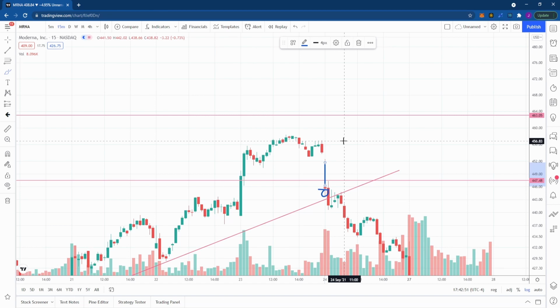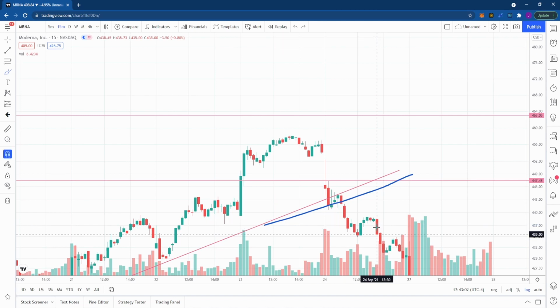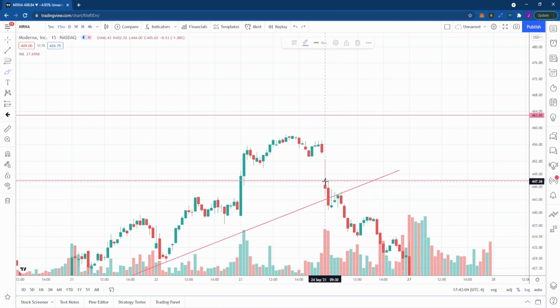Now, the second thing that we talked about was once it got on the other side of this line, if we had a gap down here, that would be bad news for the bulls. And we didn't gap down there, but we traded down there, right? We traded down here, we ate time off the clock.